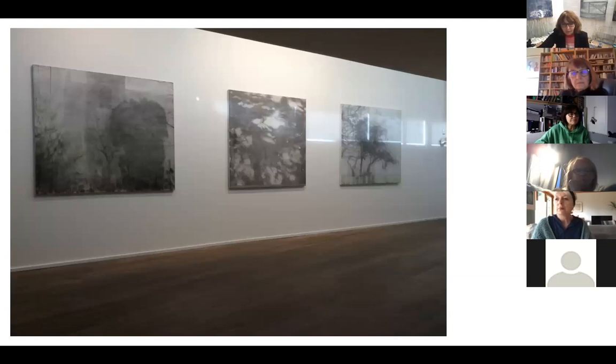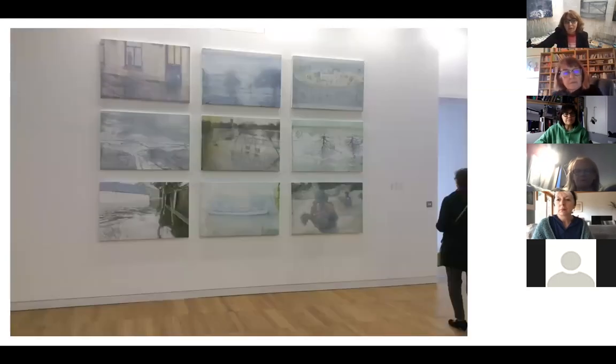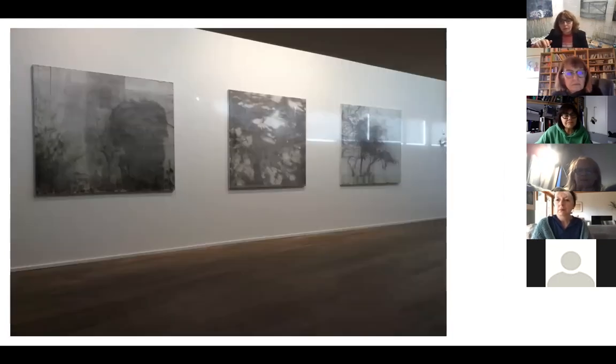It's a lovely gallery space. Are they charcoal, Bernadette? Yeah, those are all charcoal. A slight bit of pastel as well on this one. There's a little green section. Yeah, they're the charcoal and chalk that I mentioned earlier. I think those are 6 foot square, 6 foot by 7.